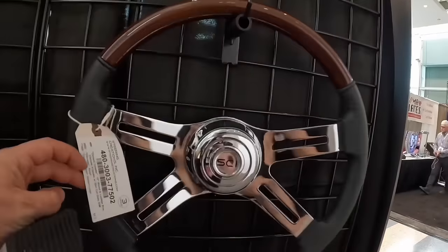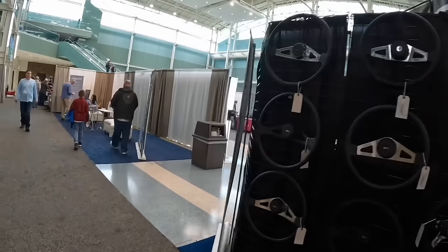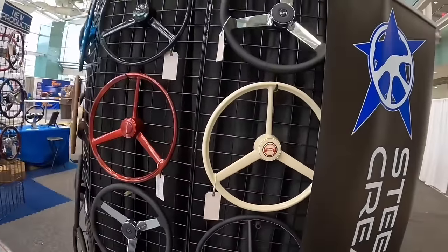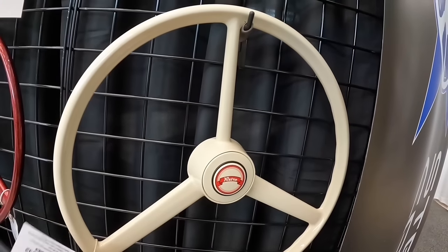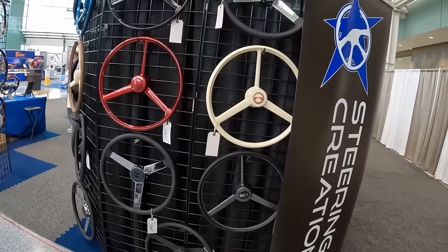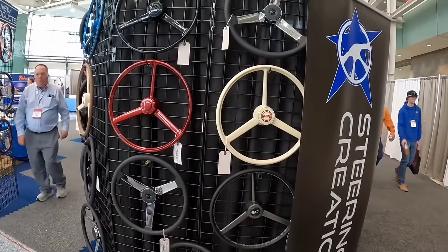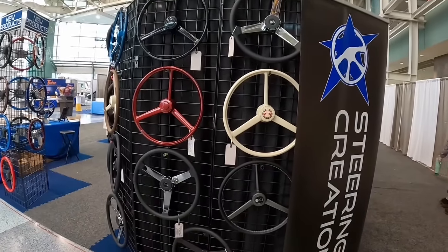See if they got a price. Well, that one says sold. Don't seem like they have prices on them. I think there was some three spokes over here somewhere, right here. Right there, that's what everybody's buying, the retro white one. I think they're like $350, $400, I could ask. How are you doing? Good, just looking around. What do those go for? About $350. Yeah, that's what I thought. That's what everybody's buying nowadays. Yeah, I've seen a lot of them out there. They're pretty.